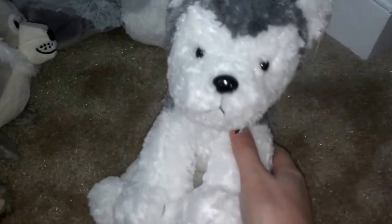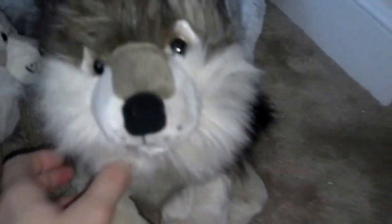This cute little husky made by Forest Friends kind of reminds me of Biscuit the dog from the little children's books. He's so cute and he's really soft. I got this wolf. He looks really nice too. He doesn't have an ugly face, some of them do. This is a Cuddlekins wolf. He's really cute.